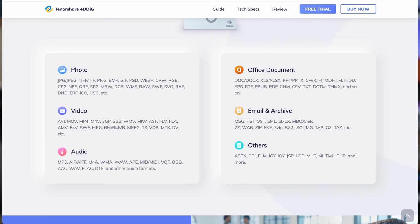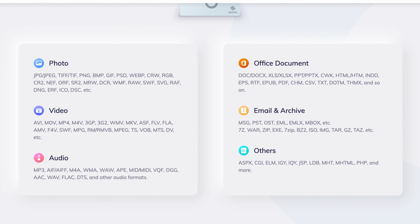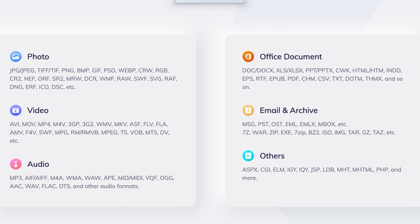So, a few features. 4DDIG by Tenoshare is available on Mac and PC. This software, guys, supports pretty much every file type. Documents, spreadsheets, photos, videos, audio files, you name it, you're pretty much covered. 4DDIG can also recover lost partitions, and worse still, if you lose your entire system, as long as you can get access to the hard drive, get it out, and mount it somewhere else, you are going to be able to recover that system as well. So that is very, very cool.